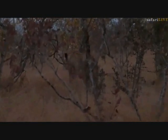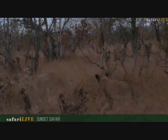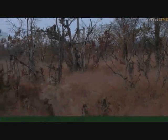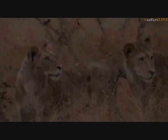I'll just call this in, shame. I'm sure the other guys are looking for lions. Stations, I managed to locate the Nkuhuma Pride. They're now mobile south. They're crossing that telephone pole cut line south of Gallagher access, approaching Impala Plains.